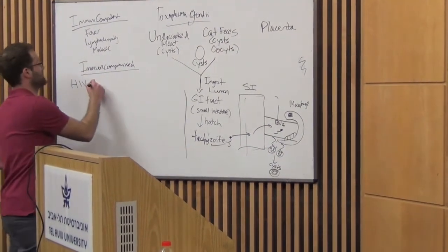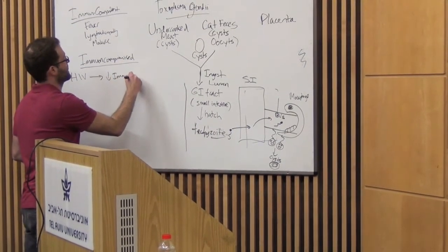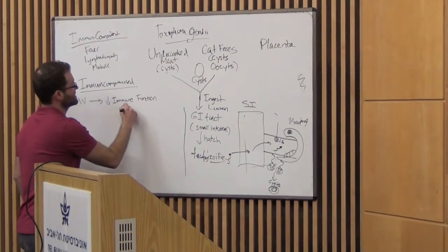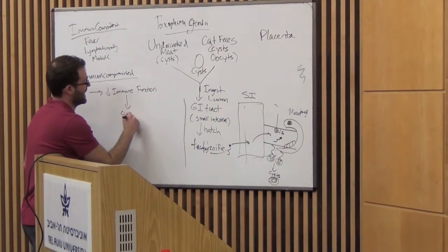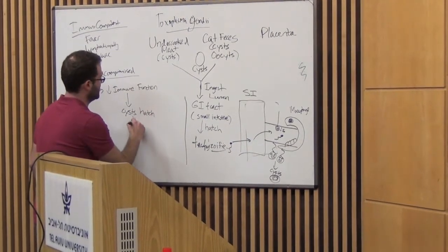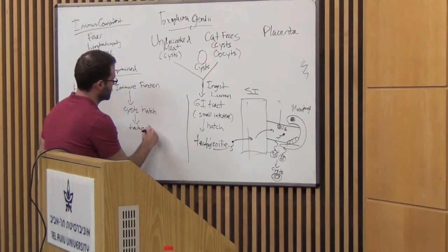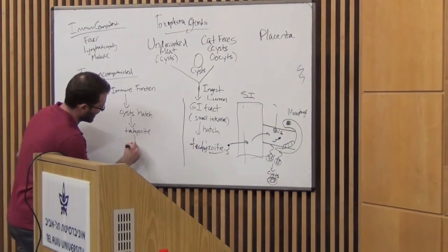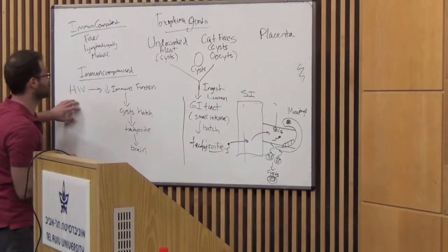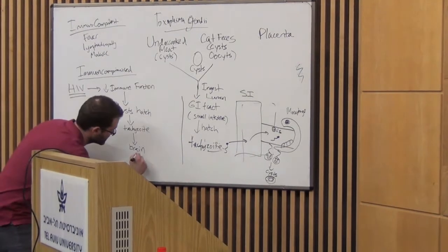So you have decreased immune function. This causes your cysts to hatch, which leads to your tachyzoite. The tachyzoite goes to the HIV person's brain, and it forms something called an abscess.